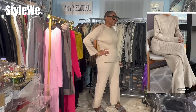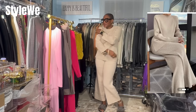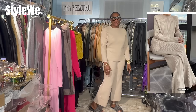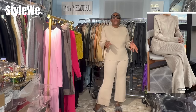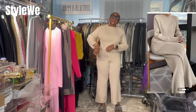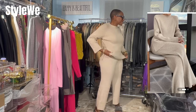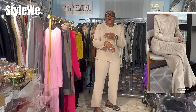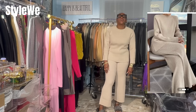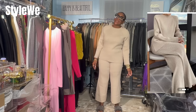Because, like I said, my plan was to wear this for Thanksgiving dinner, because it's very comfortable. It feels good. It's cozy. It's perfect for a family gathering where you just want to be comfortable, chill, eat, and be fine with it. A great travel outfit if you're traveling in the fall. But anyhow, it is what it is. The pants are too short, so my sissy is going to get it.